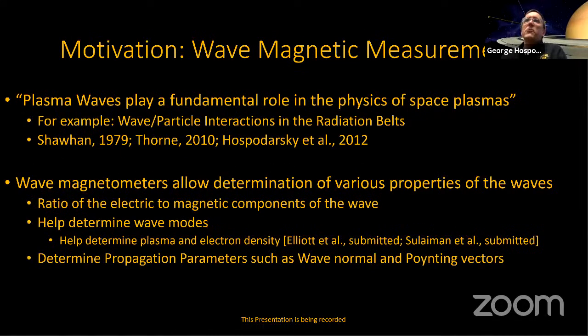So motivation, why do we want to do wave magnetic measurements in space? This is a quote from Don Gurnett's chapter in the Measurement Techniques in Space Plasmas book, which I encourage everybody to read because it's full of great chapters about different types of instruments. He had the plasma wave chapter. Plasma waves play a fundamental role in the physics of space plasmas. One example that's used all the time is the wave particle interactions in the radiation belt, especially chorus waves.